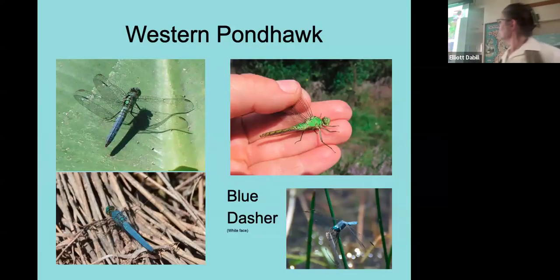We have the western pond hawk. Green is female and juveniles. Blue is actually pruinosity. So this particular type of pruinosity turns blue rather than white. And here you have a male that is kind of in between. You can kind of see a little green in there. So when he's a juvenile, he's green. And as the pruinosity develops, he turns blue.